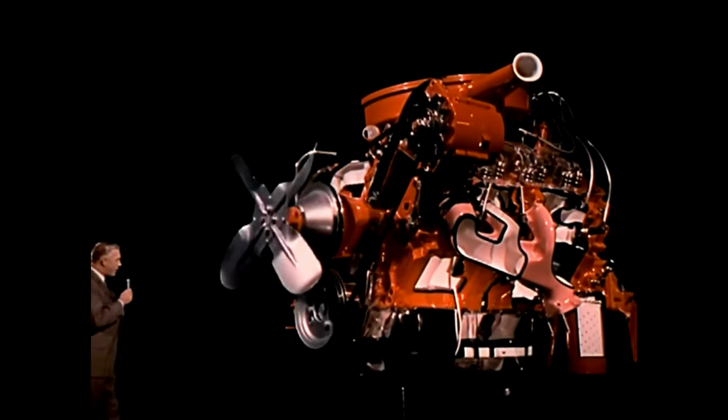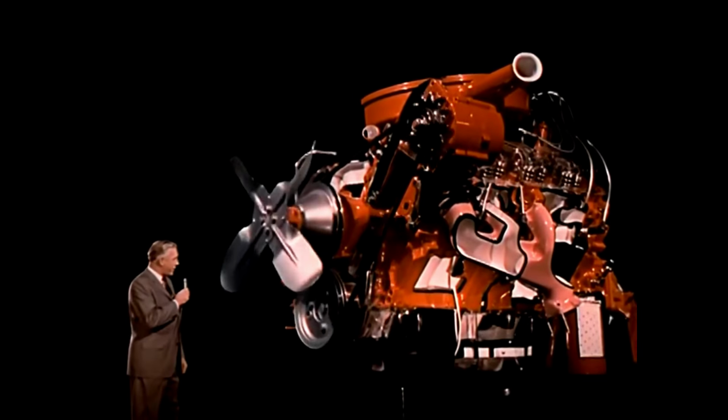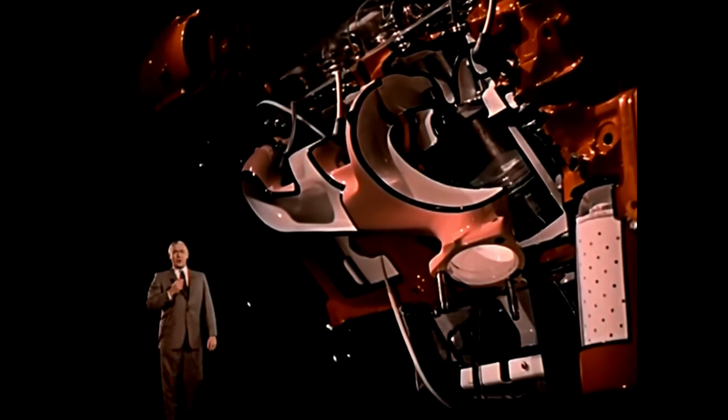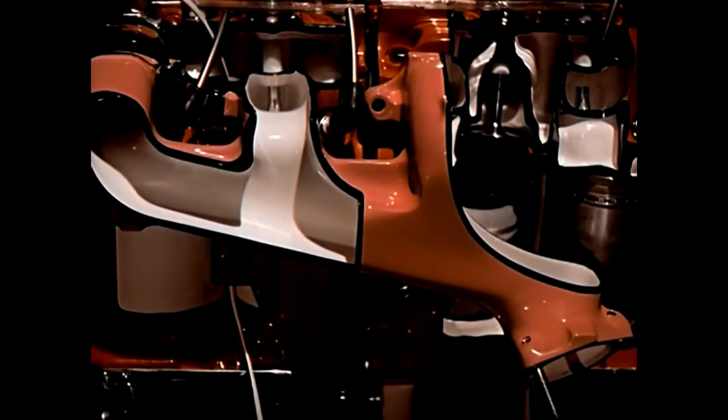And here it is. The sensation-making 396 cubic inch Turbo-Jet V8. Chevrolet's big engine for 1966. The biggest thing about it is an ingenious new design of exhaust and intake valve ports that really does something for engine breathing. Breathing is just as important to an engine as it is to a person. The easier it breathes, the more power, pep, and economy you're going to have.